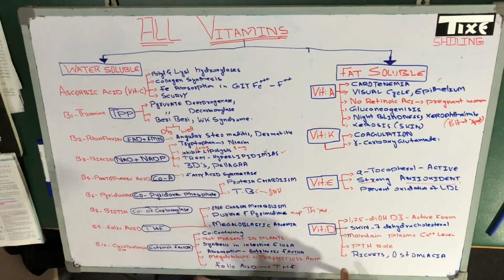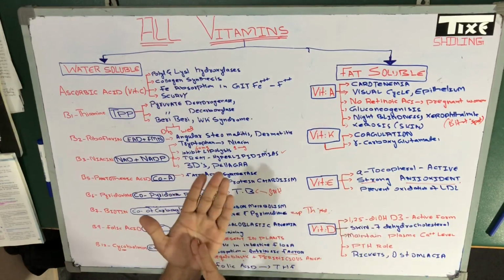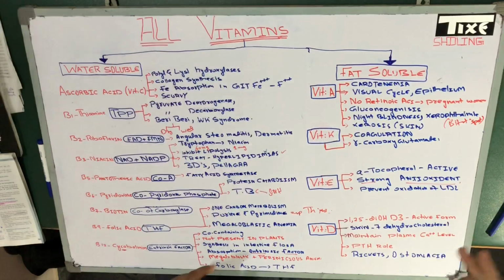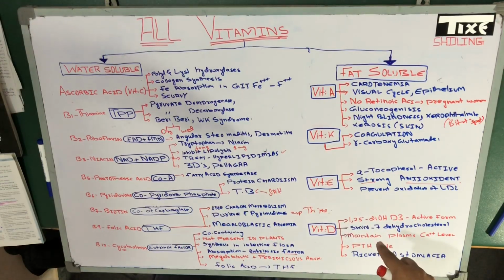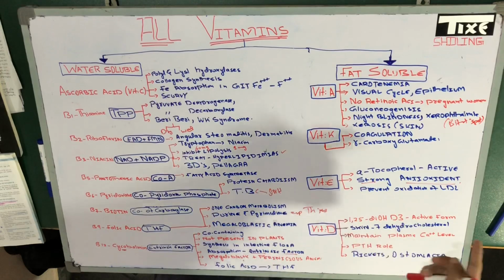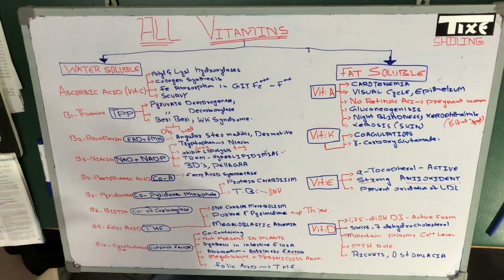So in the skin, I have written, this vitamin D is actually in the form of 7-dehydrocholesterol. This 7-dehydrocholesterol is going to be converted into vitamin D3. Skin 7-dehydrocholesterol is converted to vitamin D3. D3 is going to be converted to 25 hydroxy D3, and again there is a second hydroxylation, so it converts into 1,25 dihydroxy D3, the active form, which is also the last stage. So vitamin D, after two hydroxylations, is going to convert into the active form. I'm writing the active form, AF, which is 1,25 dihydroxy D3.